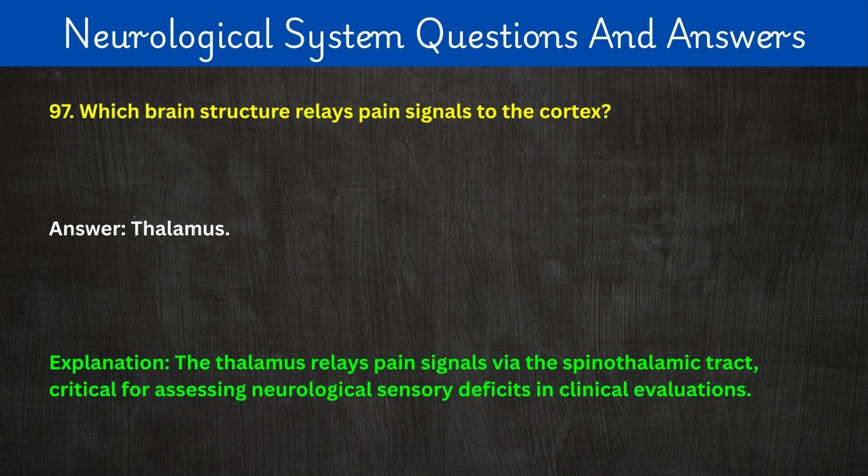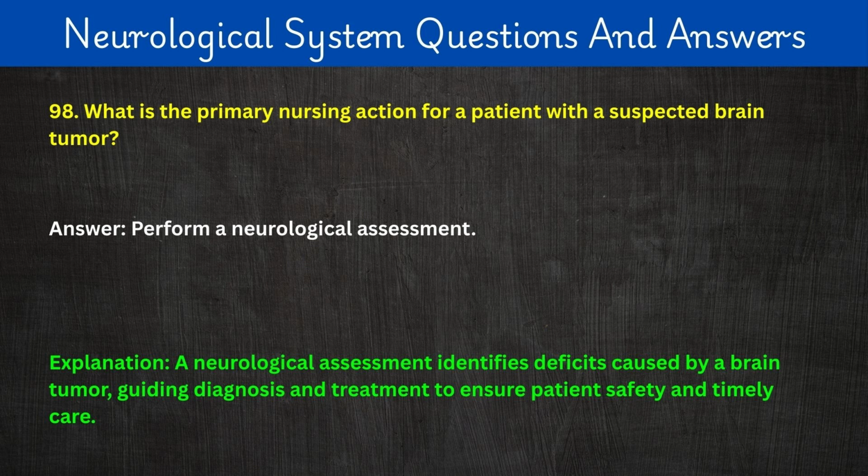97. Which brain structure relays pain signals to the cortex? Answer: thalamus. Explanation: the thalamus relays pain signals via the spinothalamic tract, critical for assessing neurological sensory deficits in clinical evaluations.